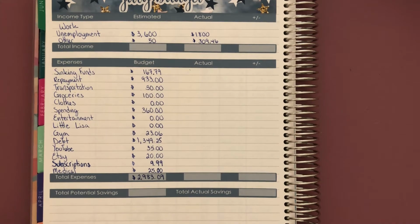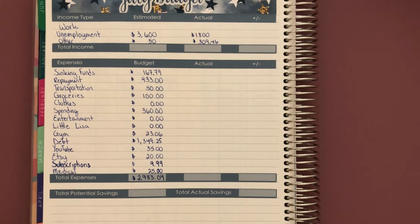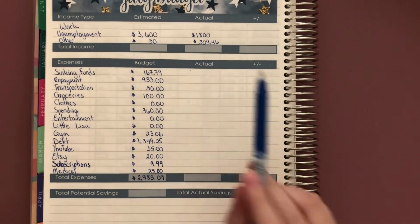And that is because I sold some things around the house. I also did quite a bit of user tests, whatever you want to call it. That was about $70, and then I also got a refund from my car insurance because I was driving less. So those are the main categories. I also got some cash back, and then I think I found some cash and money around the house, and so that's how I got to $309.46.